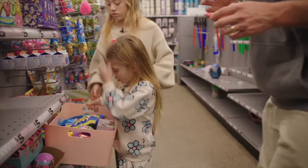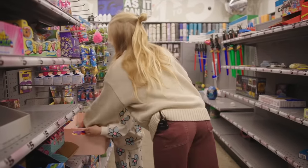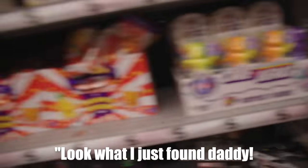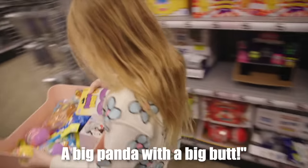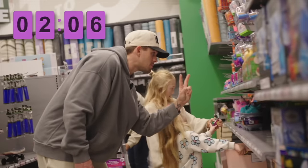How heavy is it? How's it feeling? I'm good. You gotta be able to walk it all the way to the cash register. Squishies? Squishy. Stuffies over here? No, look what I just found, Daddy. A big panda with a big butt. Posie, come here. That's funny. You have 2 minutes left.